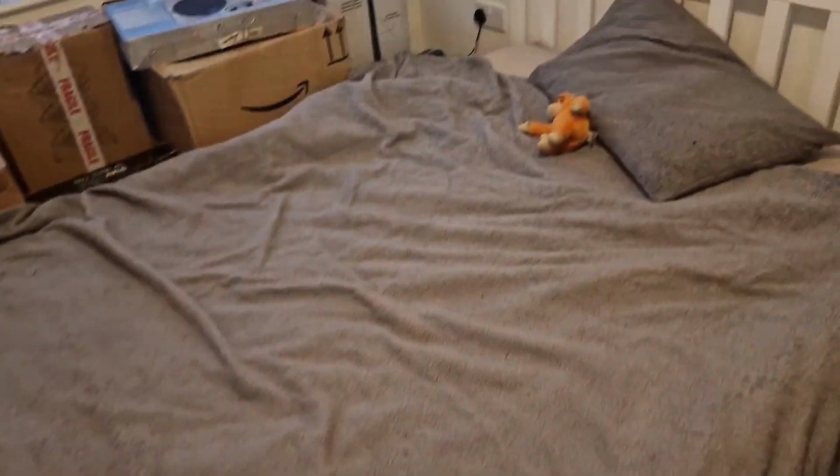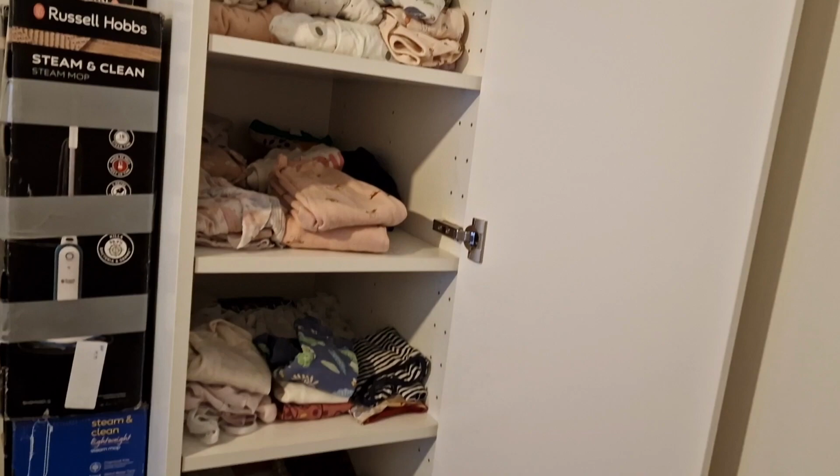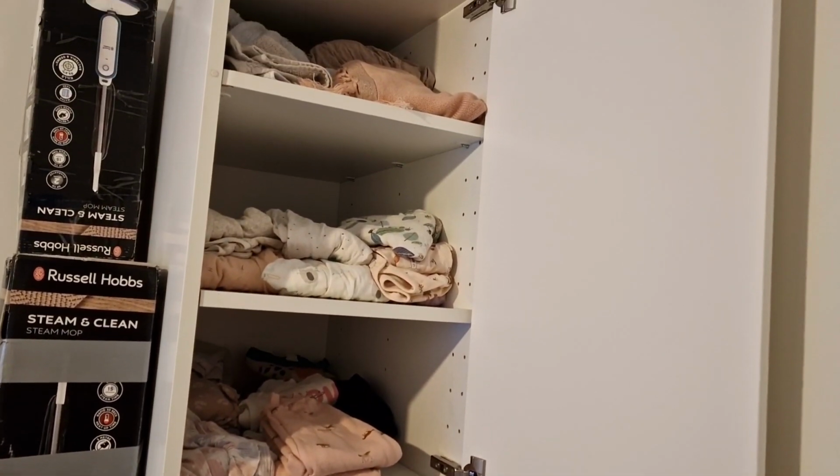Almost 2 hours is how the room came out. I just had to vacuum, but this is all her clothes set out for the winter and ready to be used.